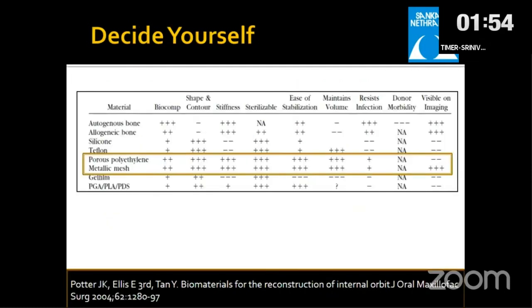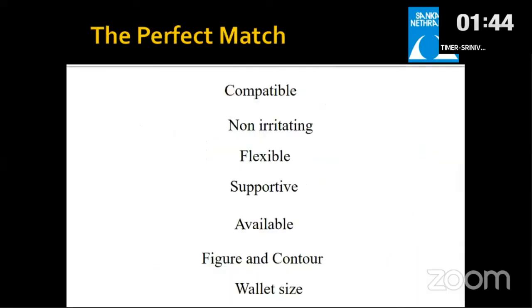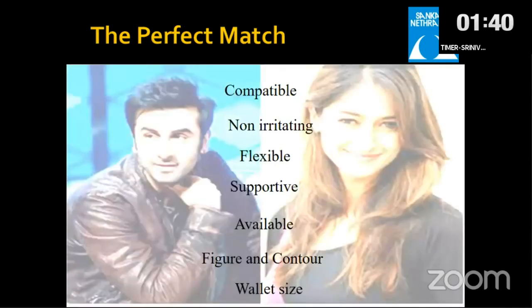So this is a paper by Potter et al. And as you can see nicely here, the porous polyethylene and metallic mesh score quite well on most of the criteria as compared to the autologous bone implant. So the perfect match which we talked about might not be practical in our routine life.